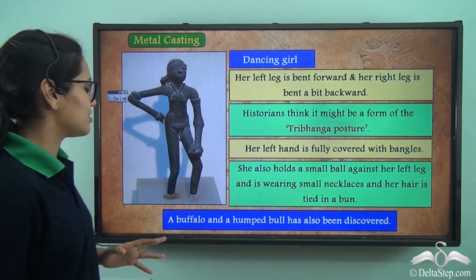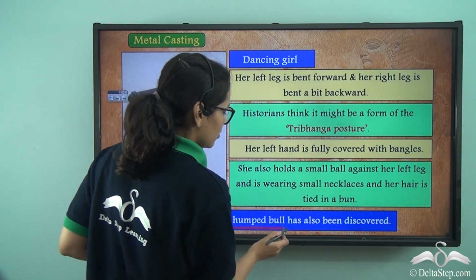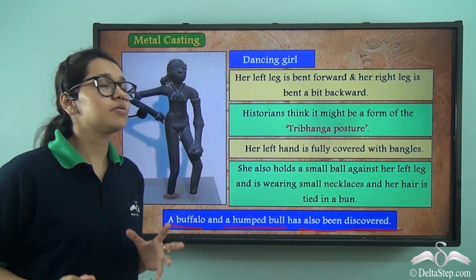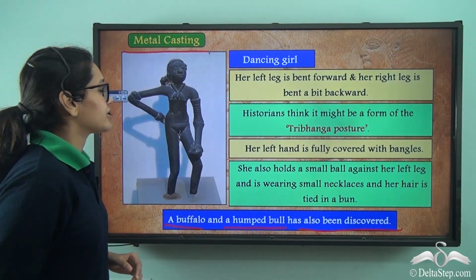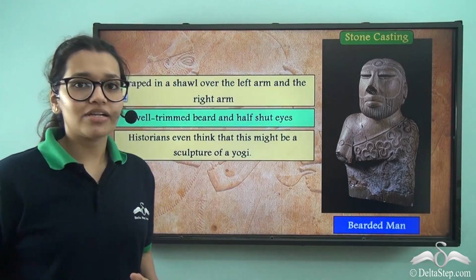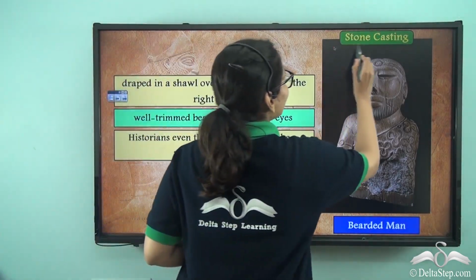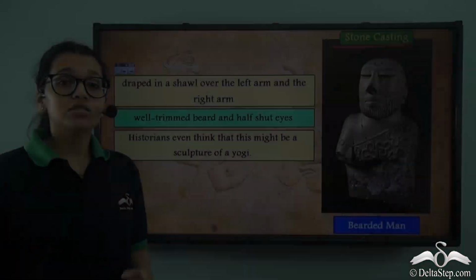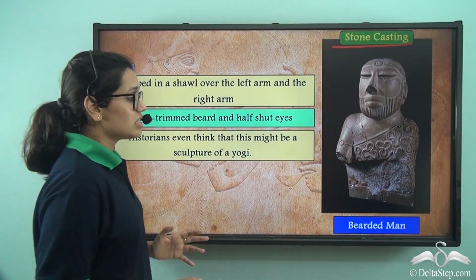Apart from the dancing girl, a buffalo and a humped bull have also been discovered, which tells us how good the Harappan people were at metal casting. However, they did not just stop at metal casting. They were also good at stone casting, which was done during this Harappan civilization. So now let's take a look at this sculpture.